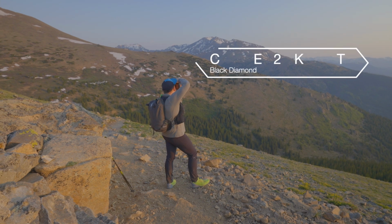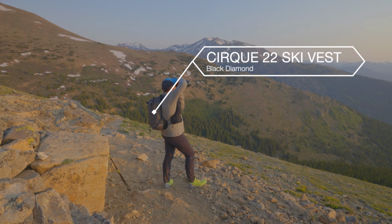And the backpack I was using, I thought you guys might be interested, is called the Black Diamond Cirque 22. It's called the ski vest because it's designed for backcountry skiing, but we're actually finding that it's really good for hiking too. It's super comfortable. It rides like a running vest, so it doesn't have a hip belt or a waist belt. It distributes the weight over your torso. You're not going to be carrying super heavy loads. I think my backpack probably weighed maybe 12 to 15 pounds, with all my camera gear and water in it. So, not outrageously heavy, not ultralight either by any means. But I really enjoy that pack, and it works well.